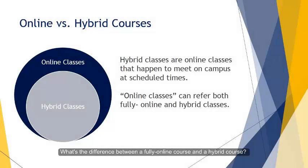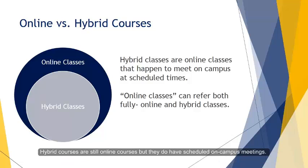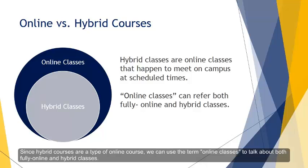What's the difference between a fully online course and a hybrid course? Well, fully online courses are conducted over the internet and typically don't have meetings in a designated physical space. Hybrid courses are still online courses, but they do have scheduled on-campus meetings. Since hybrid courses are a type of online course, we can use the term online classes to talk about both fully online and hybrid classes.